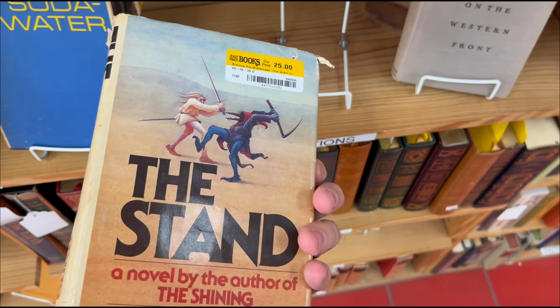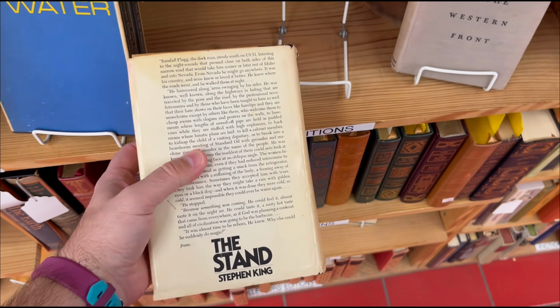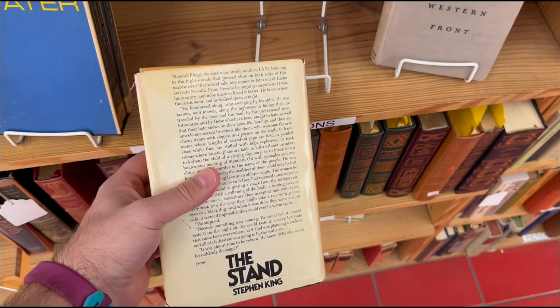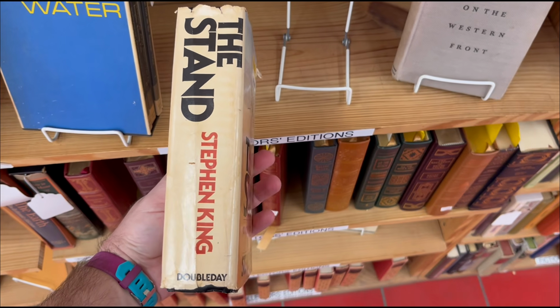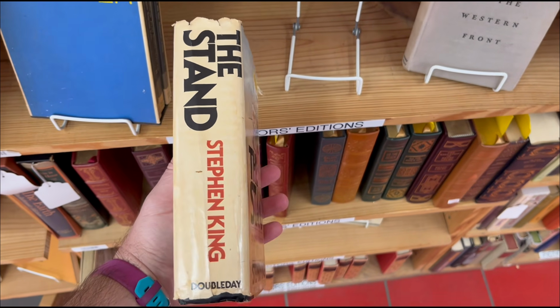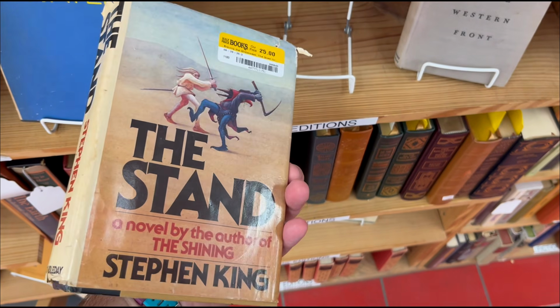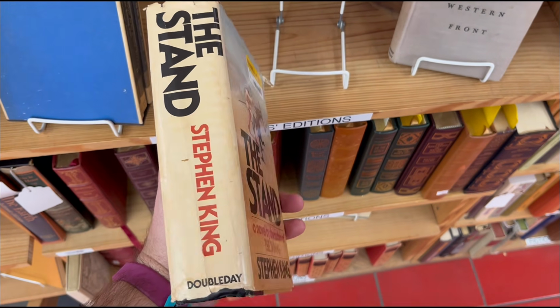$25 seems like a fair price. Honestly, there's some condition issues, but the reason why somebody would pick one of these up is because it has the same dimensions as the first edition and would look decent on your shelf as a placeholder, if nothing else, and for a fraction of the cost of the first edition.